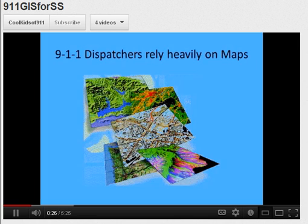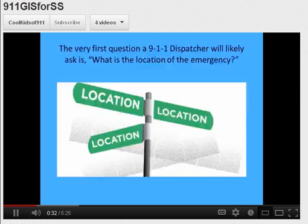911 dispatchers rely heavily on maps in order to send the first responders to the correct location every time. The first question a 911 dispatcher will likely ask is, what is the location of the emergency? Knowing where someone needs help is actually more important than the what or why they need help. With just the location, the dispatcher can send someone to help.